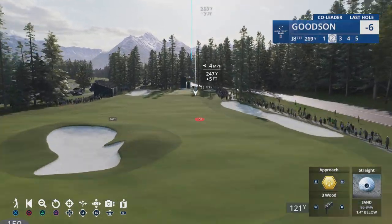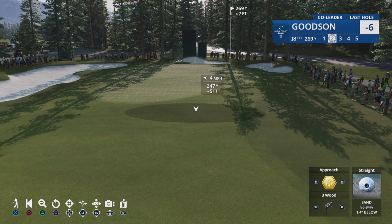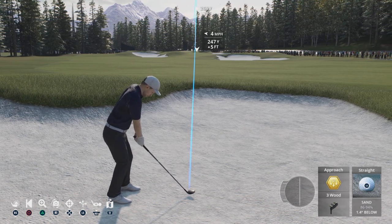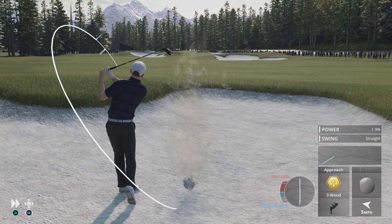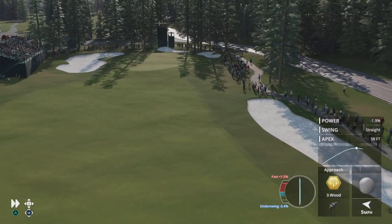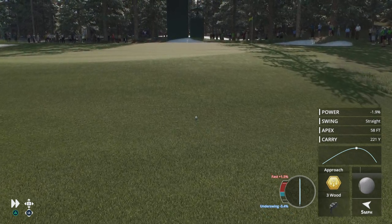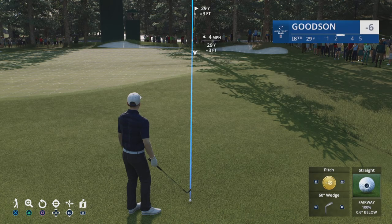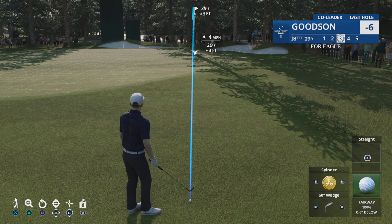Quite able to hang on. It's into the bunker. Has to be thrilled with that second shot here to the par five, Frank. Got everything out of that. Yeah, did well just to advance the ball so far down the fairway. And now a fairly straightforward third shot.